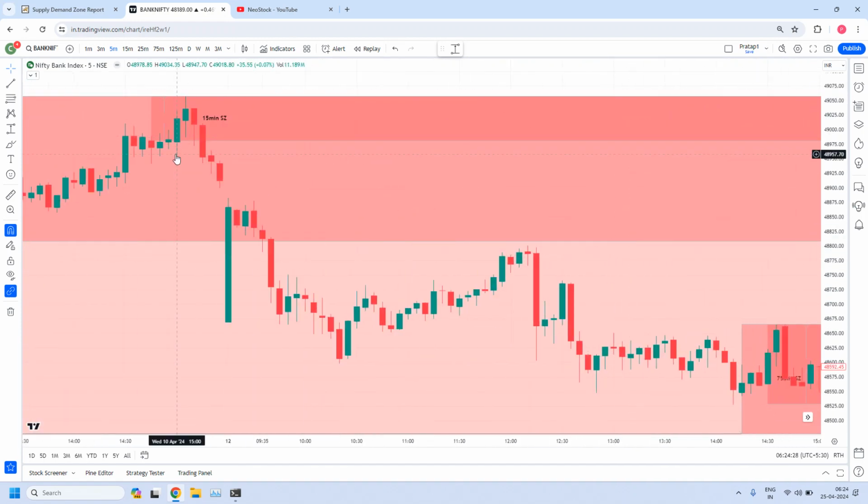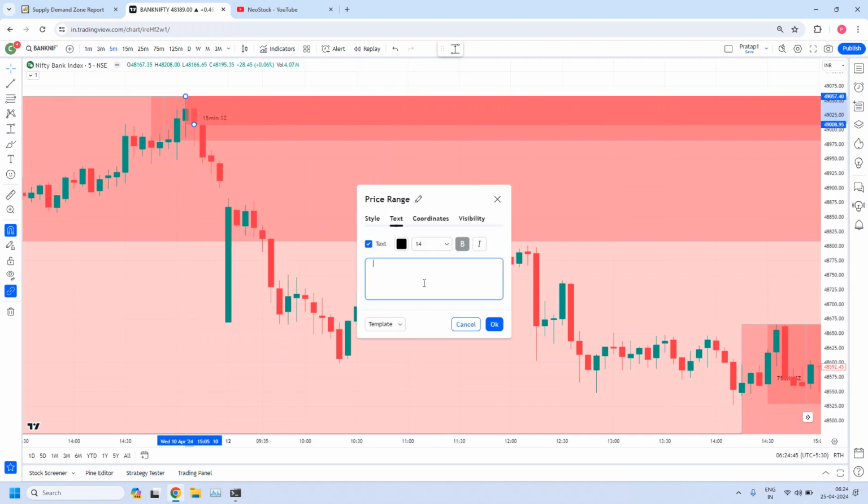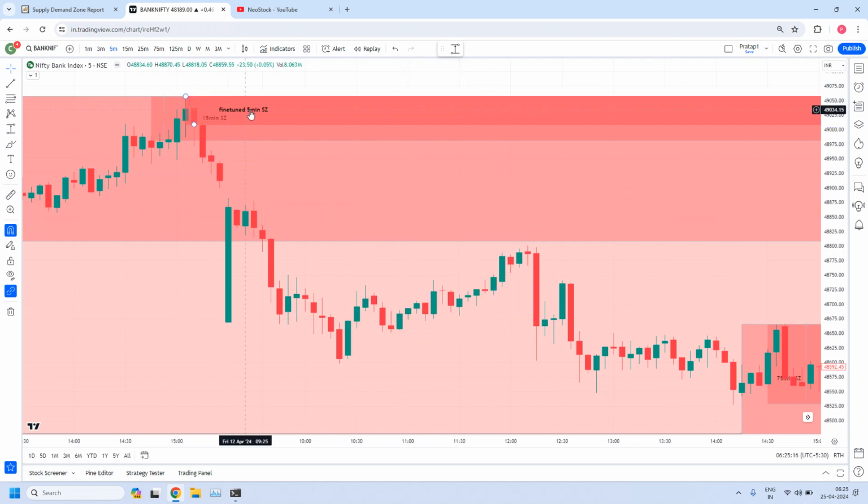See here we have an excellent 5 minute zone. We have a rally candle, 2 base candles and a drop candle. So the dark red color, that is the 5 minute supply zone. For clarity, let me write fine-tuned 5 minute zone. Some spelling mistake. This is the fine-tuned 5 minute zone, because that is the area where you will be planning your trades.